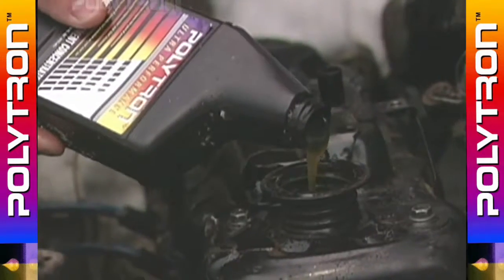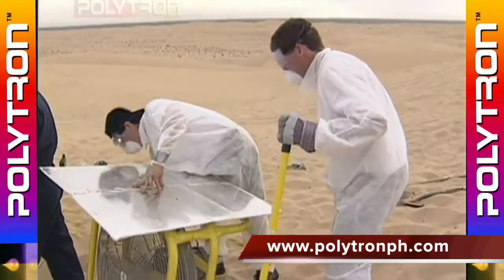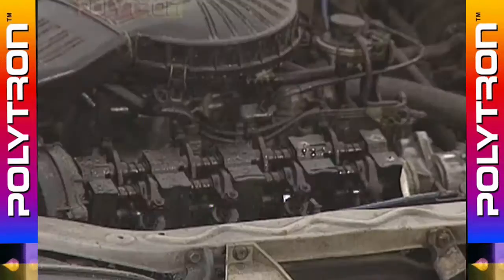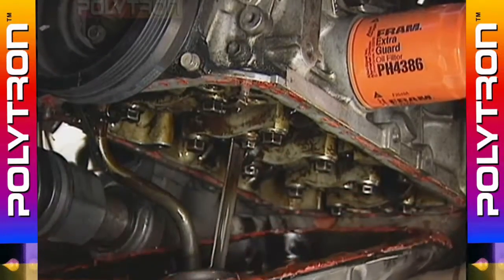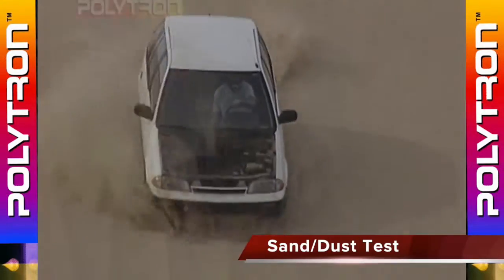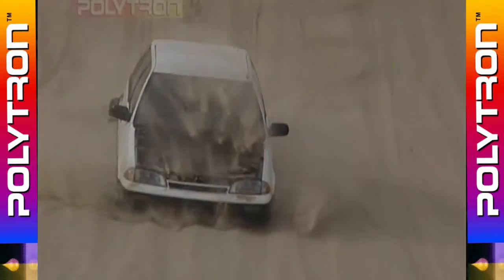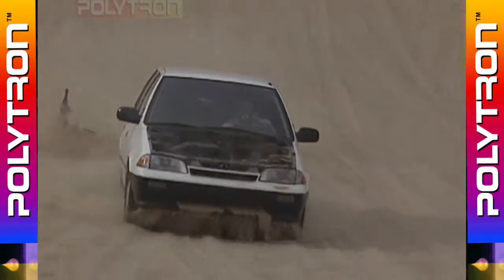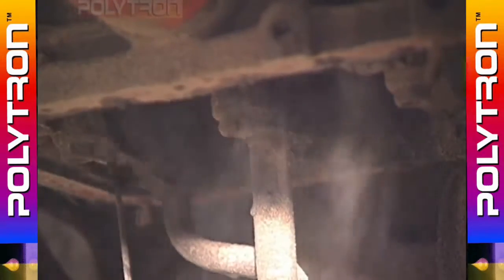Of course, before we run the test, we treated the engine with Polytron. We're combining your engine's worst two enemies, dust and poor lubrication. But we're not just talking poor lubrication, we're talking total loss of lubrication. And we're not just talking dust, we're talking sand. The worst kind of dust, blown directly into an exposed engine chamber. Now, I don't have to tell you that if an engine treated with Polytron passes this test, then protection against all your engine's enemies is practically child's play.